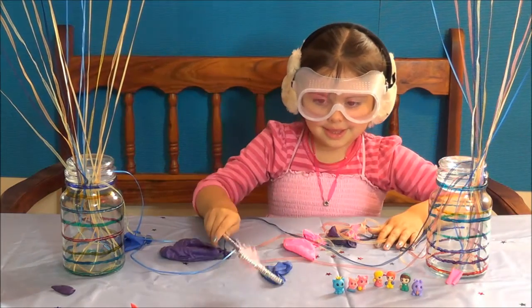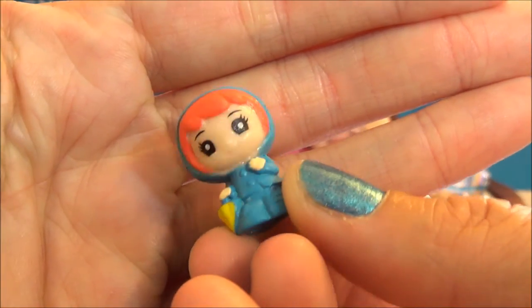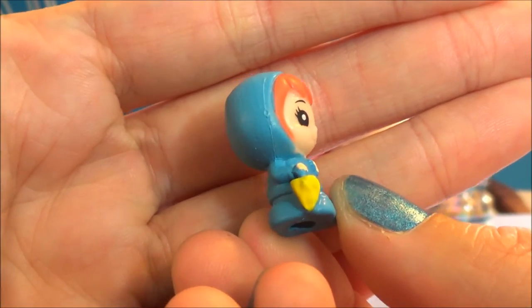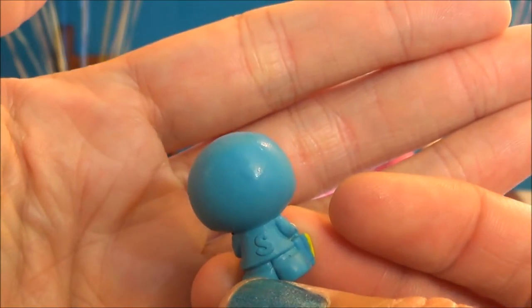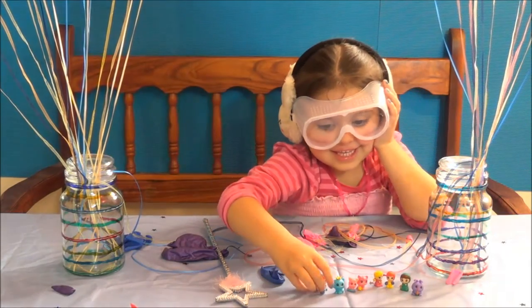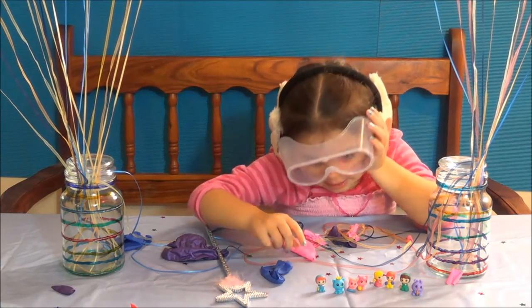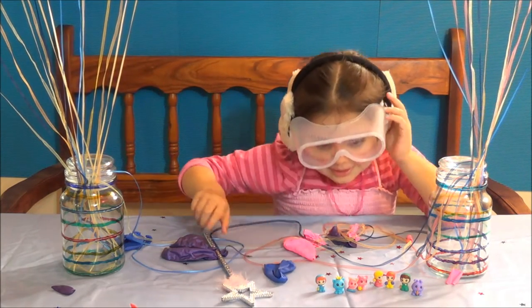A little blue girl. Again, like the same. Oh, like the green girl, but she's a blue girl with a yellow umbrella and red hair. I know. Squinkies. Squinkies are the best. I like Squinkies. Yes, they are so cool. And they're standy.